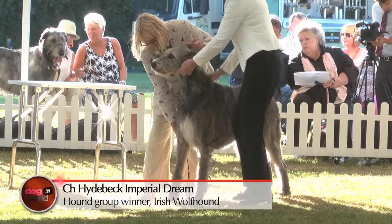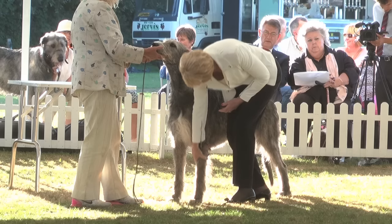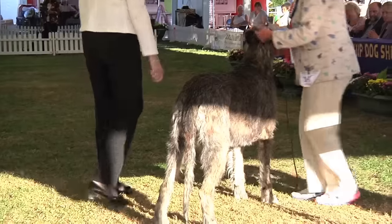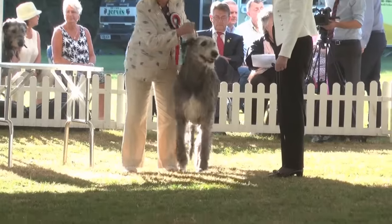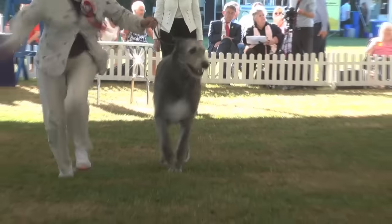To the Irish Wolfhound. This is number 1476, a bitch, put through to the group by Jerry Robertson. Originally, the Wolfhound could be found with either a smooth or rough coat, though in the early years there was probably great variance of type. After the last wolf was killed in Ireland before 1800, the breed almost died out and was further affected by the Great Famine of the late 1840s. The Hound Group winner, the Irish Wolfhound.